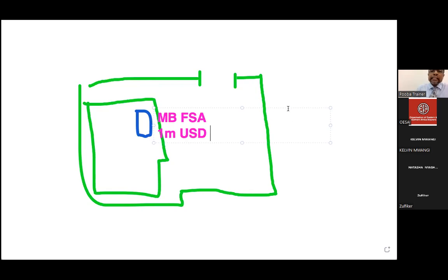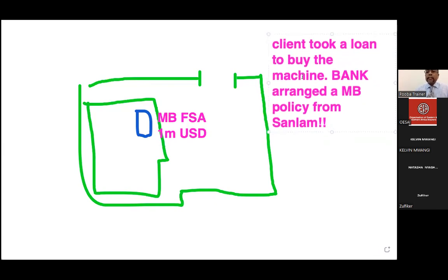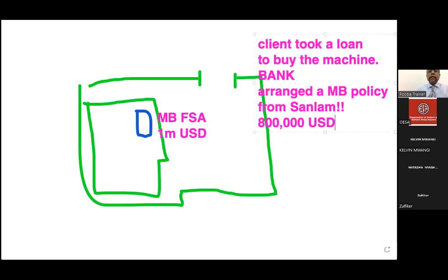But at the same time, the client took financing. The client took a loan to buy the machine, and the loan is given by the bank. So the bank arranged another MB policy from, let's say, Sanlam. And this policy was, let's say, 800,000 USD.